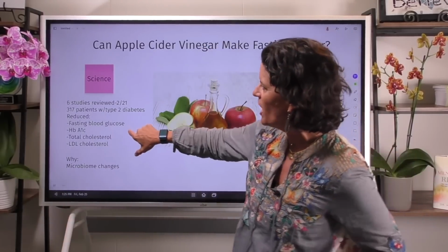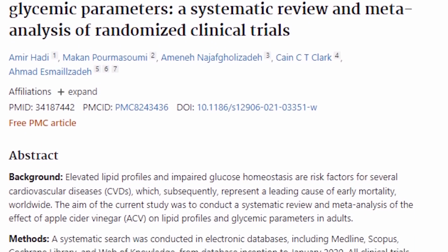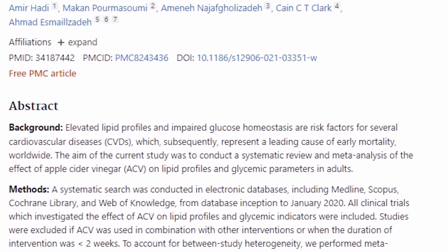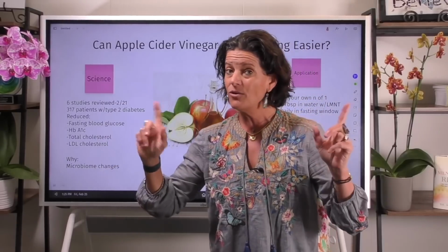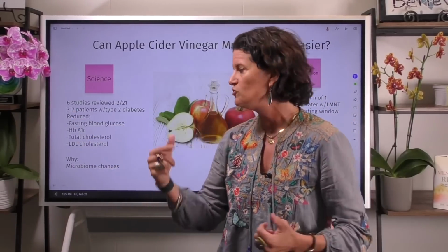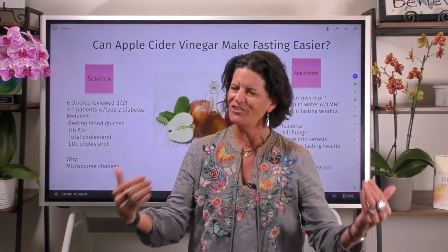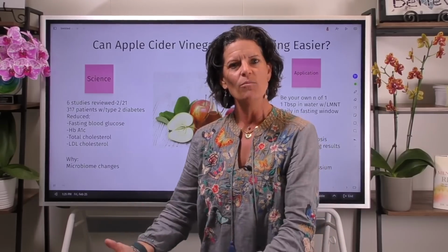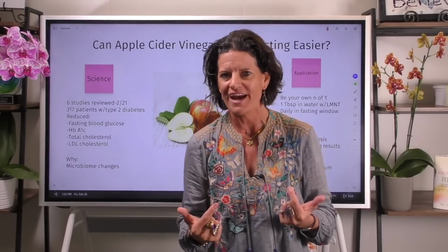This was based off of a 2021 meta-analysis. A meta-analysis means that they took many different studies. In this case, they took 6 studies, and they were studying type 2 diabetics. They didn't say men or women, by the way. There were 317 patients total with type 2 diabetes. They also didn't say, which I wish they had, exactly how much apple cider vinegar they had. At the end, I'm going to show you what I think happened here.